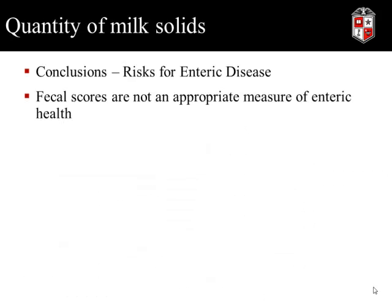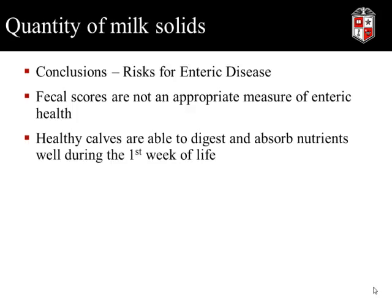Conclusions looking at risk for enteric disease. Fecal scores are not an appropriate measure of enteric health, especially when comparing planes of nutrition. Healthy calves are able to digest and absorb nutrients well during the first week of life.